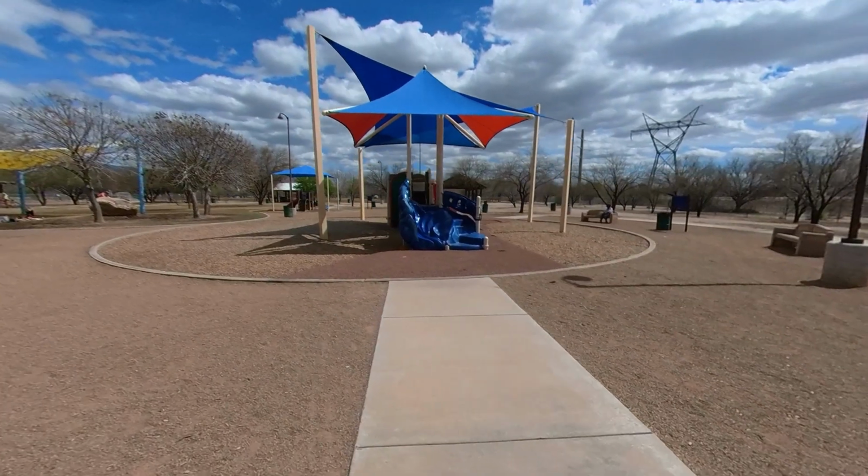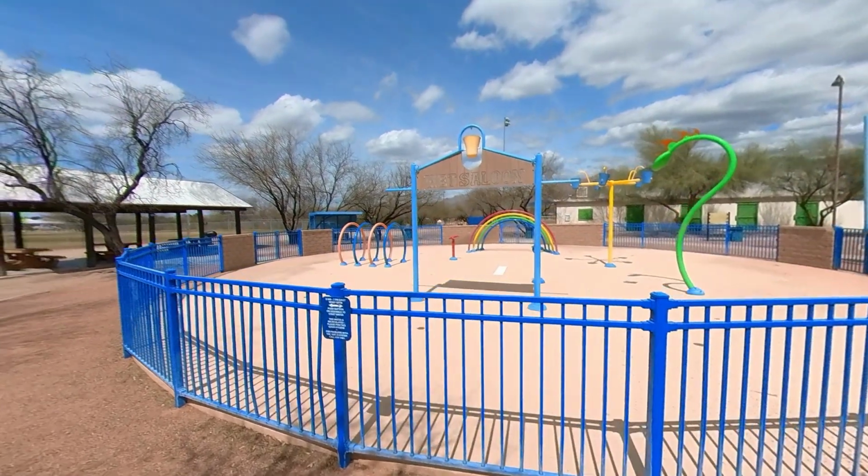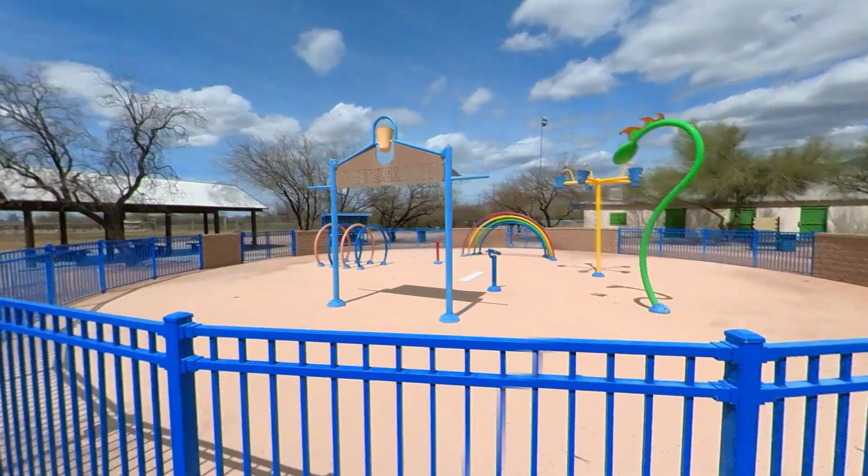For the kids, there is a covered playground as well as the splash pad. Just keep in mind that the splash pad is for children 12 and under and for those who accompany them, and they must be supervised at all times.